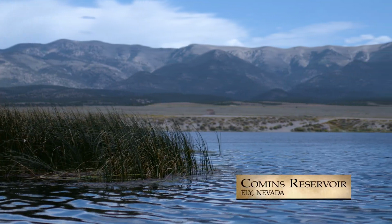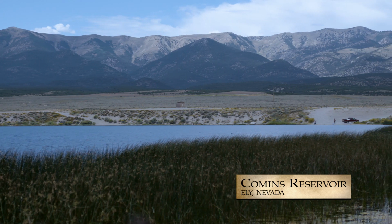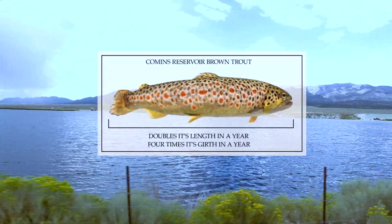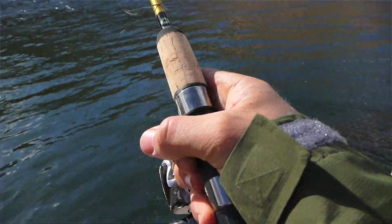Cummins Reservoir has the fastest growth rate for trout in any pond in the U.S. The trout in that pond doubles their length and 4 times their girth in one season. Well, I'll tell you what, for a family fishery, Cummins and this pond can't beat it, northeastern Nevada.